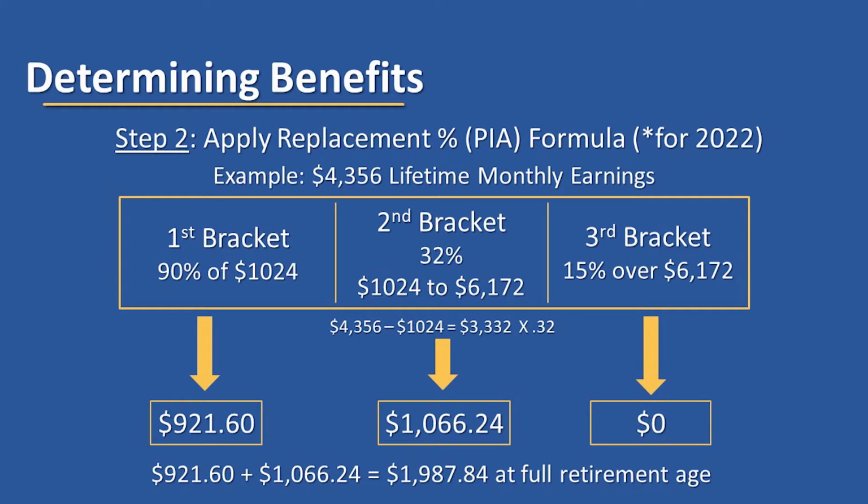Looking at the second bracket, we have to subtract that $1,024 that we used in the first bracket from our initial $4,356. This gives us $3,332. Now 32% of that amount is also ours, so we put that $1,066.24 to the side. If we had an average monthly earning of over $6,172, we would get to keep 15% of that amount. But in our example, we do not.